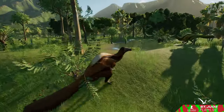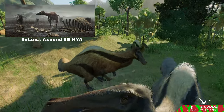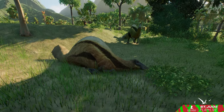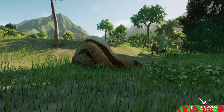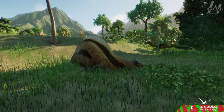Deinocheirus died out approximately 66 million years ago during the KT extinction event. This event wiped out more than 90% of the non-avian dinosaurs still living at the end of the Cretaceous period, and scientists believe that this event was caused by a major catastrophic event that had planet-wide effects, such as a massive asteroid impact or volcanic activity.